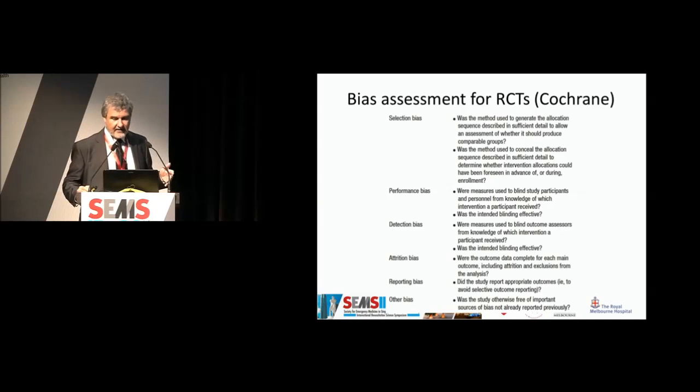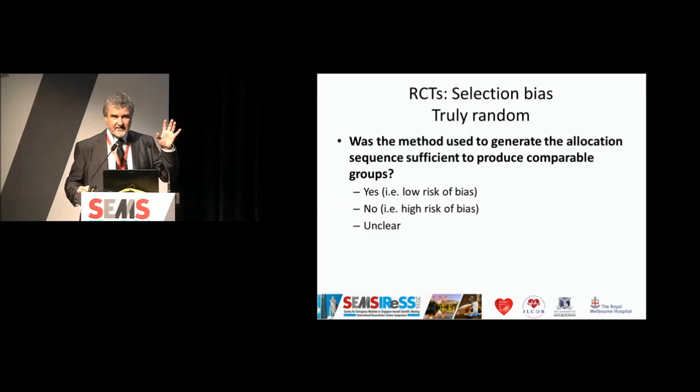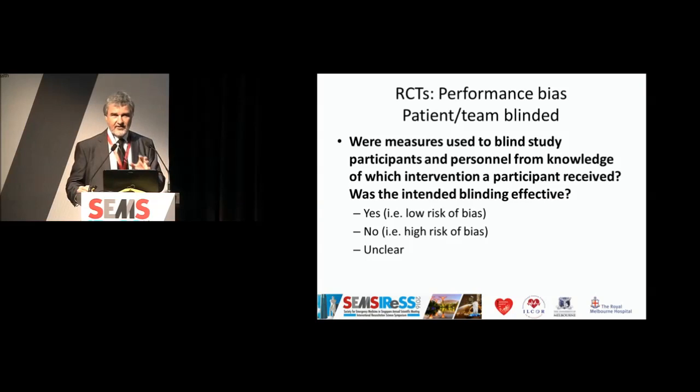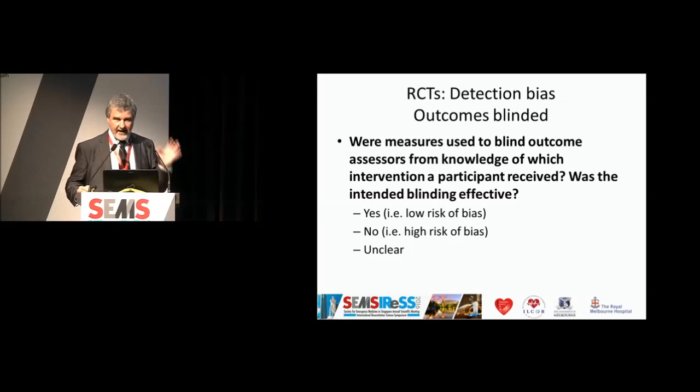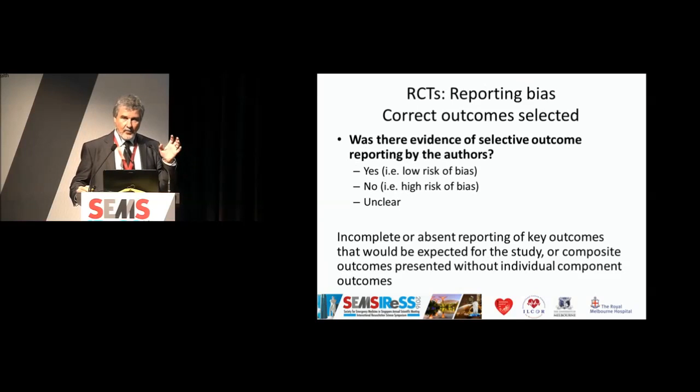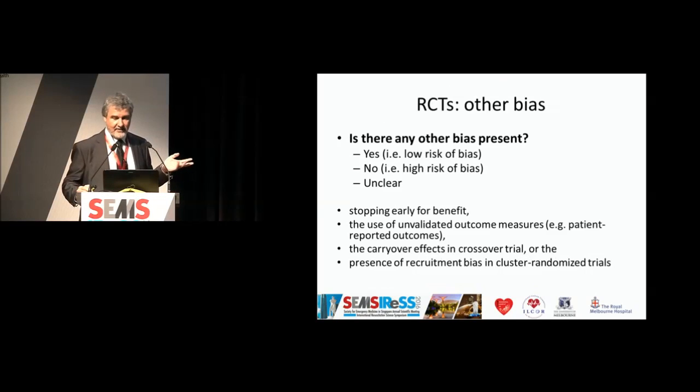This is a table. So the first bit is, was it truly random? Was the allocation concealed? So I didn't know what the next person was going to get. Was the patient and treatment team blinded to the intervention? Were the outcome assessors blinded to that intervention? Did people follow them up completely to the end? Were the correct outcomes actually selected and reported on, not ones that they thought were a good idea or that became positive? And are there any other significant biases?